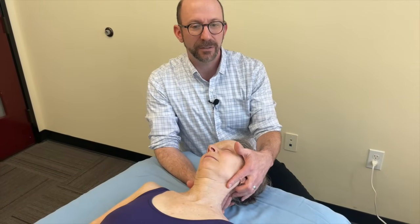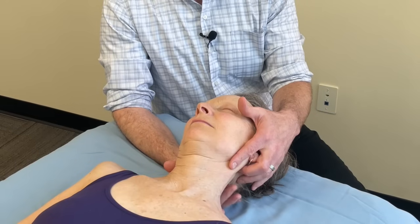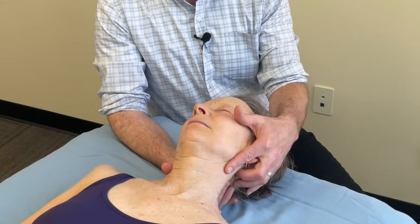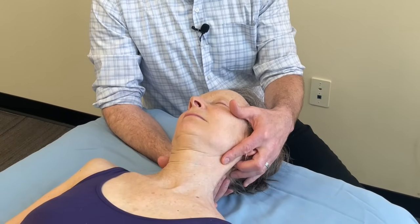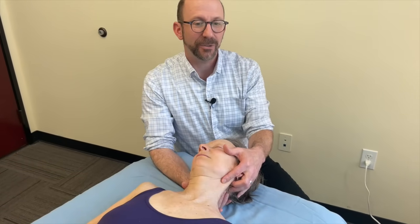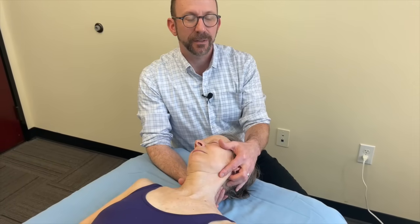And so now the idea is I want to stabilize C2 with my right middle finger, which I'm tapping here, while I'm using my left hand and left middle finger to move C1 in rotation. And I'm not going to force it. It's called an induction, because we're just gently inducing the movement. And her body knows how to do it. And there's nothing in the way other than habit.